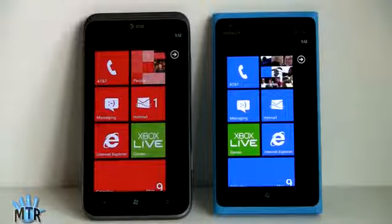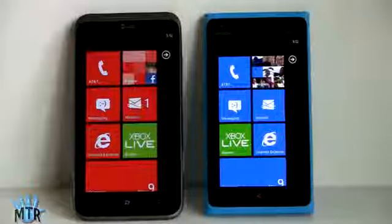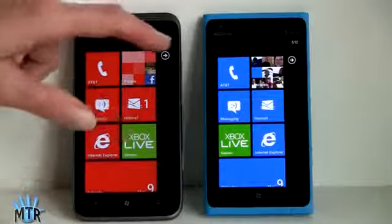One thing I will say is if you're into reading ebooks a lot, if you've got a white background going, I actually like the Titan a little bit better. It's kind of got a softer, whiter light. It's a little bit easier on the eyes than the stark contrast that you get out of the AMOLED display on the Nokia. In terms of speed, both of these guys are zippy fast.